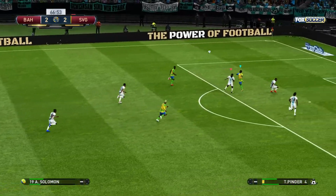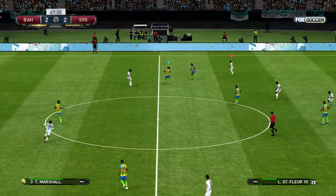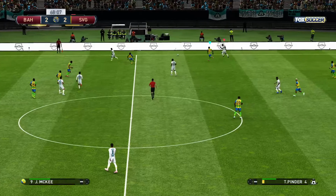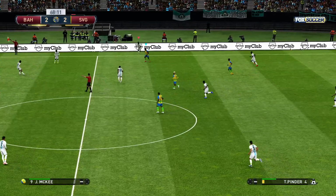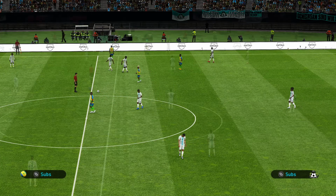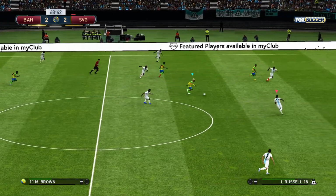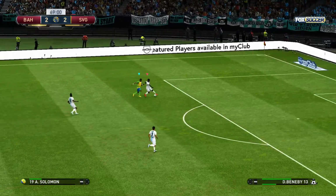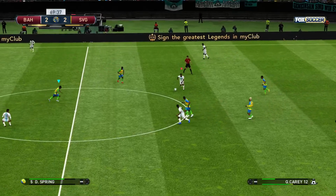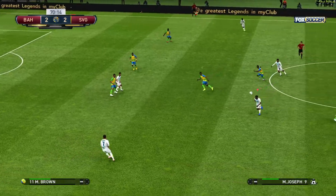Marshall humps that one low. Couldn't win it in the air. Leslie St Fleur. Still going for it, Leslie St Fleur. Still going for it. And finally gone out for a throw-in, but it is Bahamas. Oh, ref, give them the ball back, don't just look at it. Nicked by Mark Brown. Solomon didn't have the pace to get to the bit of a wayward pass from Mark Brown. Quinton Carey. Nice ball to Wells. Tries to find Heppel, but that one goes incomplete.